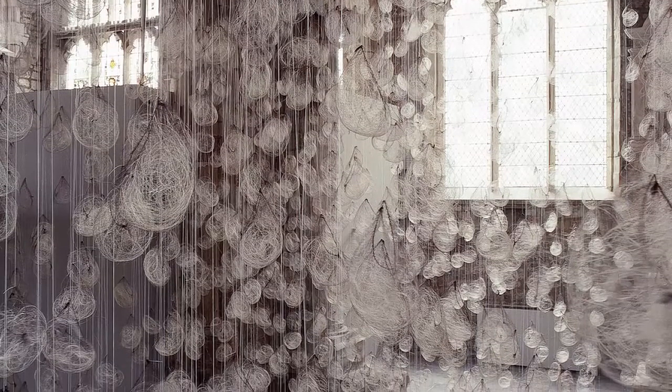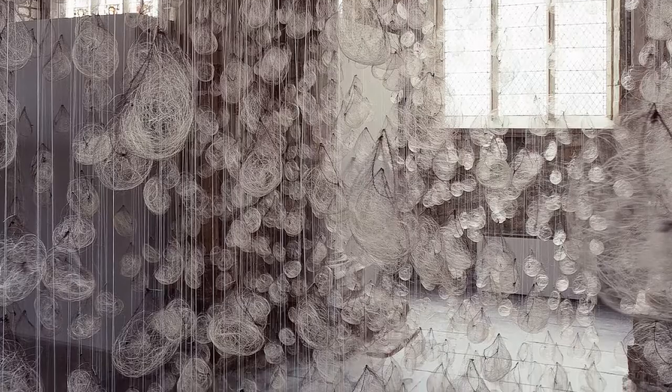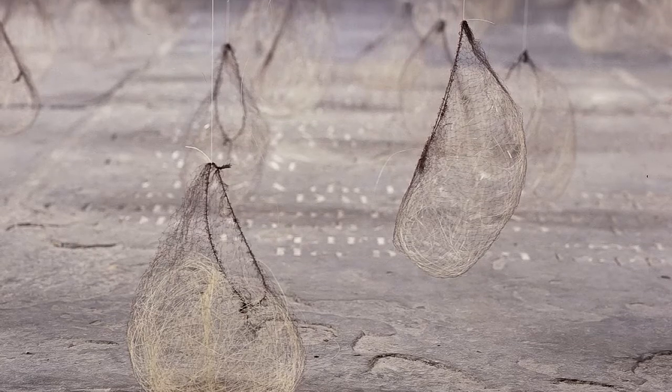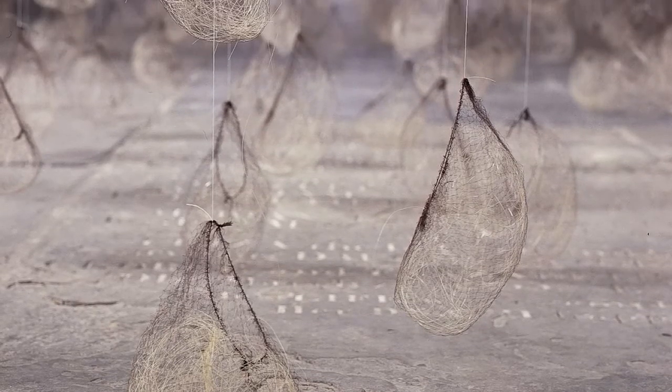But it was almost ethereal. When you see the shots of the work, it's this web of hairnets, almost like a spider's web or a cobweb filling the church. So there's this idea that maybe it's been shut up for a long time and it's suddenly been revived.